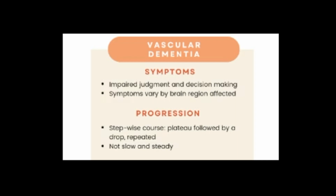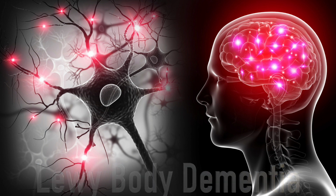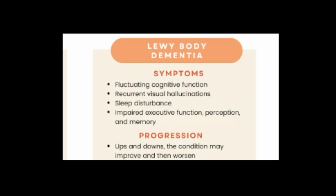Symptoms of vascular dementia include impaired judgment, difficulty with the ability to make decisions, and plan or organize thoughts. Lewy body dementia is caused by abnormal aggregations or clumps of protein alpha synuclein in the brain. Symptoms include memory loss and thinking problems that are similar to those of Alzheimer's. However, initial or early symptoms such as sleep disturbances, well-formed visual hallucinations, slowness in gait or their walking, balance problems, or Parkinsonian-like movement features are most likely to occur.